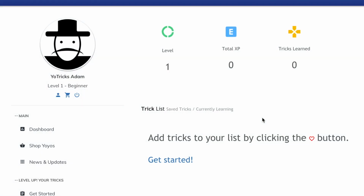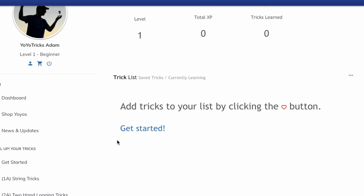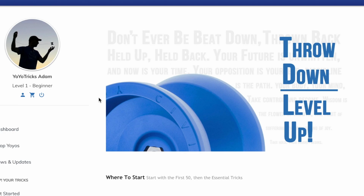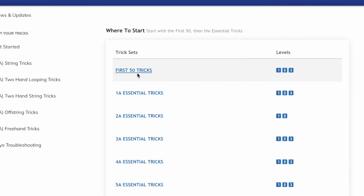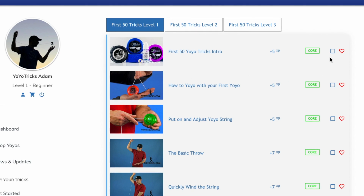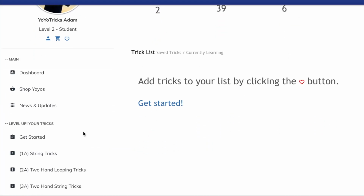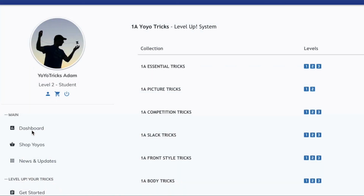Feel free to change your profile picture and even your display name. If you are new to yo-yoing, Level Up makes it easy to get started. We recommend you begin with the first 50 tricks. This is a list of tricks designed to give you a leg up on your quest for yo-yo greatness. If you have already yo-yoed before, simply check off all the tricks you already know and watch your experience and levels rise.